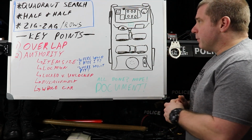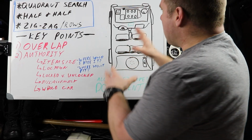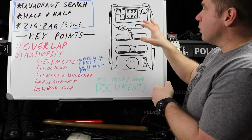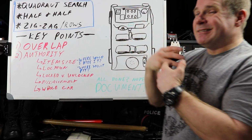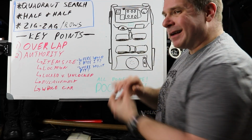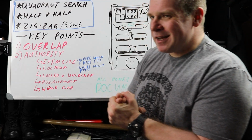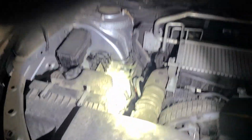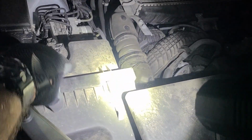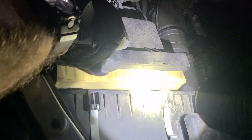Are we going to be able to articulate why we need to go into the engine compartment without a warrant? Are we going to be able to articulate why there was some level of exigency to have to disassemble the engine before getting a warrant? And these are things where if you're not sure, if you're like, geez, should I be taking the air filter out? Should I be taking the plastic cover off the top of the engine? Should we be disassembling the reservoir for the washer fluid to find out if there's drugs at the bottom of it? If you don't know, get a supervisor or a detective involved.